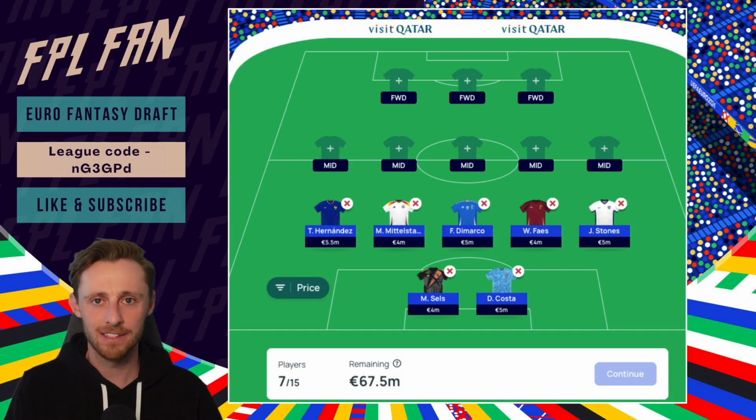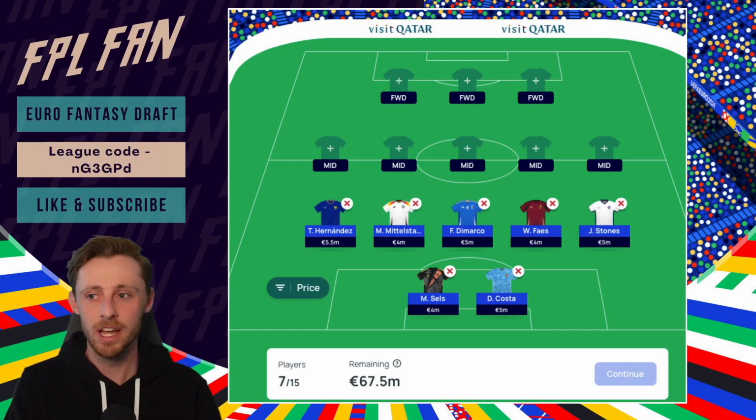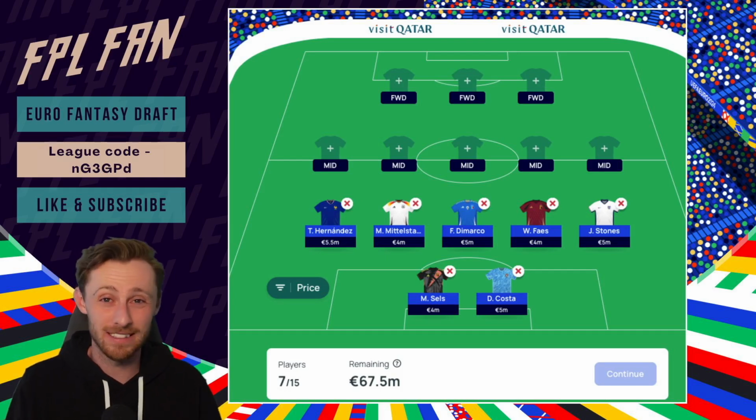Currently got Wout Faes, so I'm going for a Belgium double up, which just feels ridiculous looking at their defence in general. But he is 4 million. I think he will start for them, and he's currently just that enabler that allows me to get the better players in offensive areas. But that one is definitely not locked in right now. But I haven't seen many other 4 millions that I'm really interested by. I'm just hoping maybe Belgium do turn up in this tournament and put in a solid performance, and maybe Wout Faes gets a goal from a set piece, but I am probably stretching there.